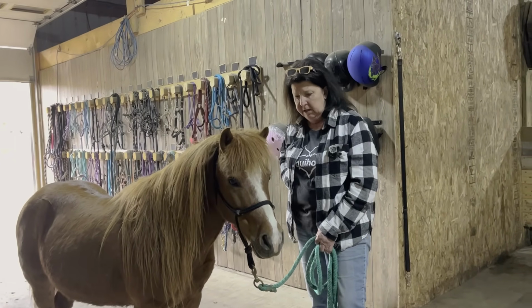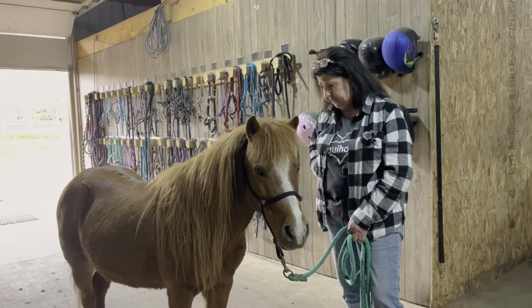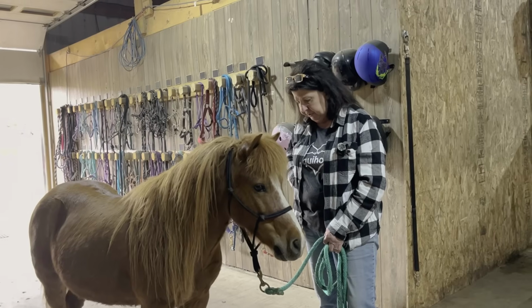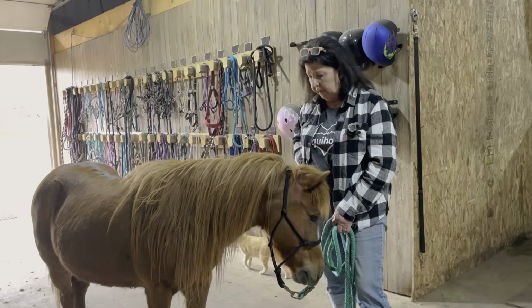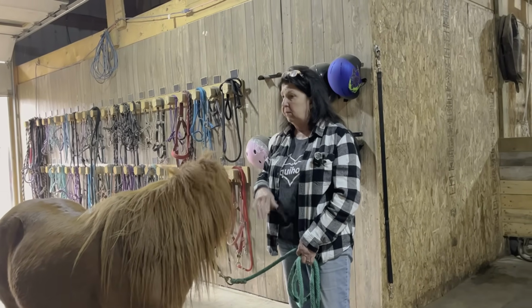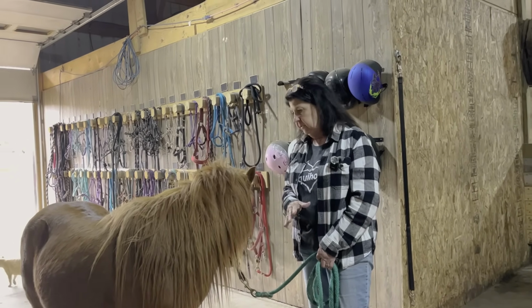I mean, we can just be careful and watch him if we think he's a little nippy or something at first. We'll be really, really careful about treats and stuff like that. Make sure he knows his boundaries right from the get-go. So I never let anybody do treats until right at the end. And sometimes you can't do treats at all.